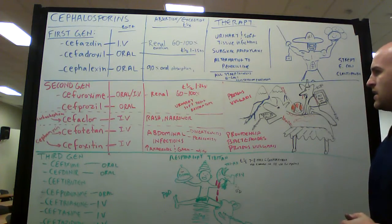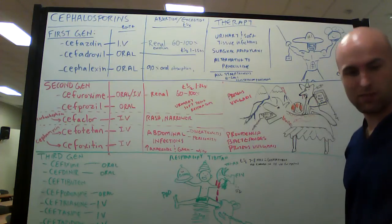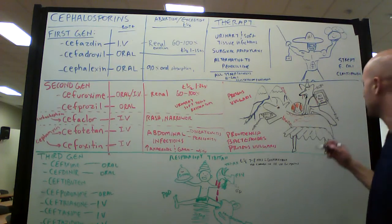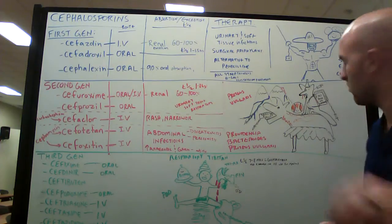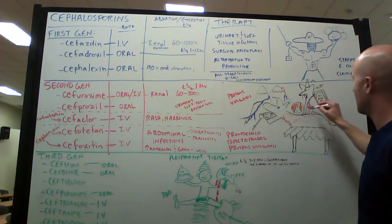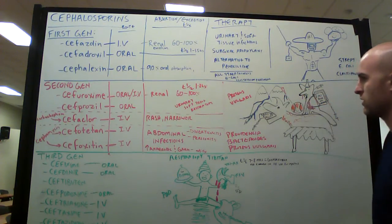Okay, and anything else I'm missing? Oh, Cephotitan and Cefoxitin should probably help remember somehow that these are associated with abdominal infections. So for this, I'm going to draw this fox with this giant red infected belly. So there he is. So you remember the fox has to do with abdominal infections, and also the Teton, Cephotitan.